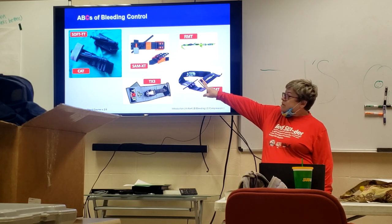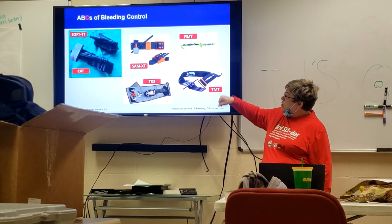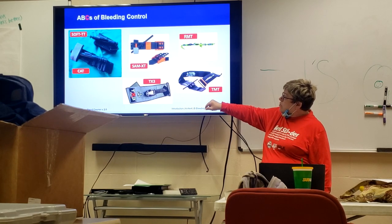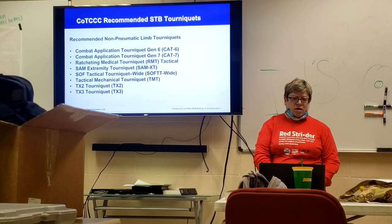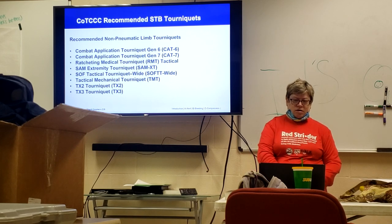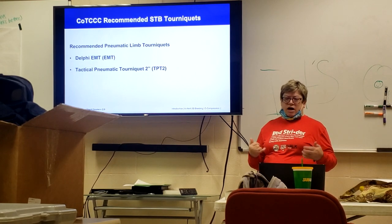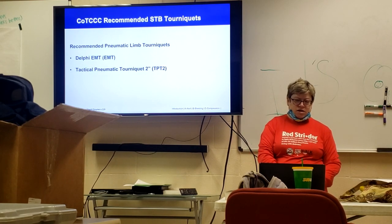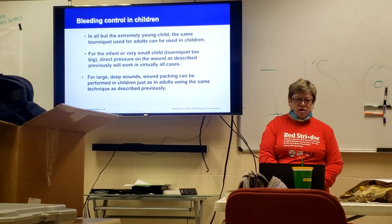But there's a SOFTT and a CAT up there. SAM Medical makes the SAM splints. It's got the SAM XT. Those are nice, I got one. These other three I've never used. I think I've played with one or two of them at the TCCC class, and there is a whole bunch more that's out there. Those are the ones that they recommend. If you're going to use one that blows up, these are the two that they recommend for that.